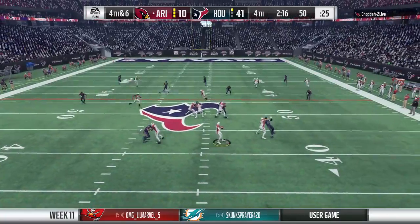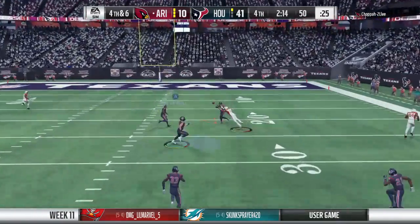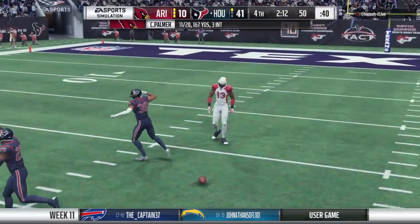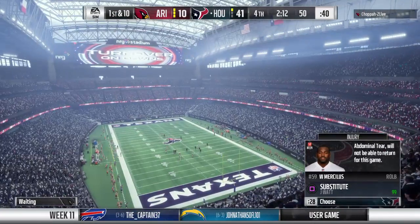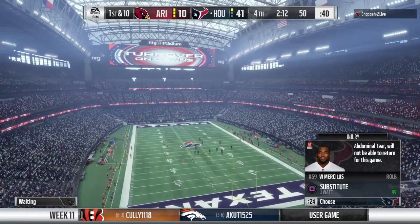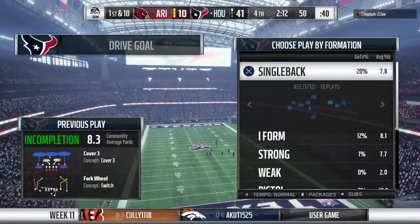Got to try it here. He's back to throw. And they will not be able to hook up there. It's incomplete. Boy, it looked like he had it and dropped it. And this defense will take over right at midfield.